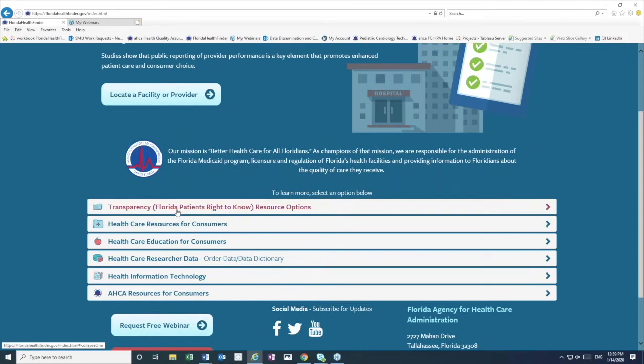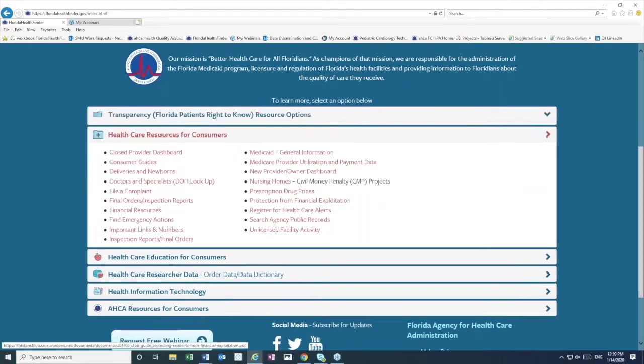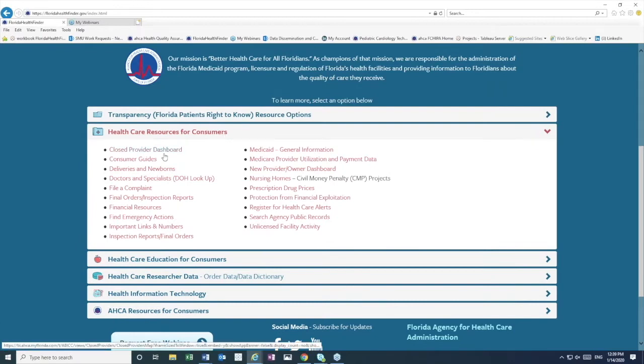So the very first one is the Transparency Resource Options panel. If we click this, the panel will expand, and you can see links here on issues such as your right to information about medical bills, payment options, price estimates, and so on. The second panel, Healthcare Resources for Consumers. There are many links here. This is where you can find our closed and open provider dashboards, consumer guides, links to file a complaint, links to Medicaid general information, and much more.